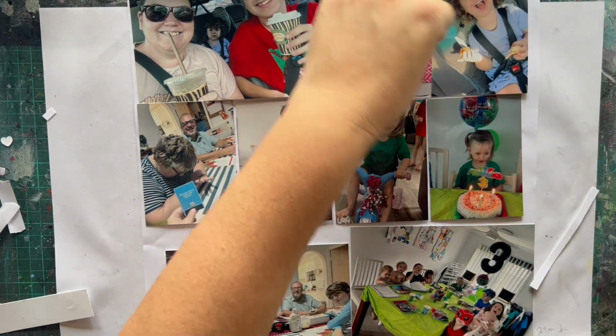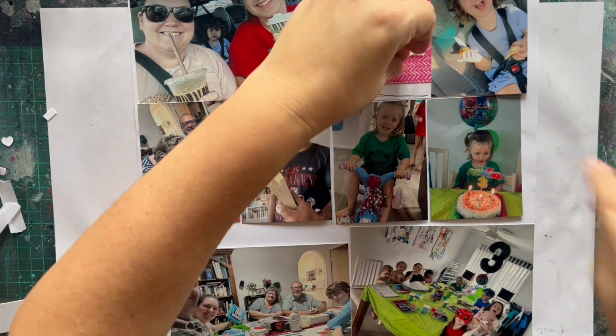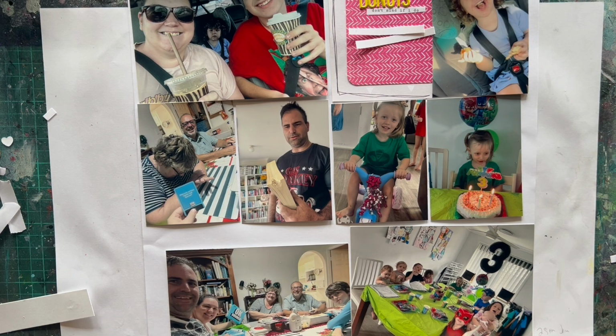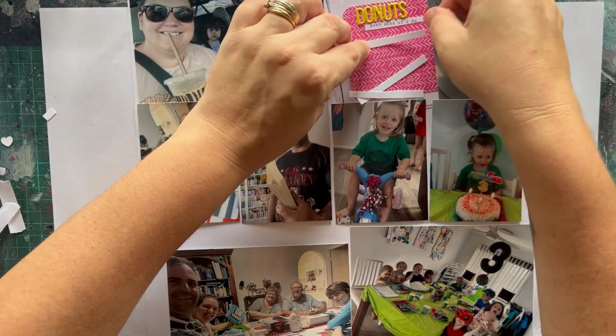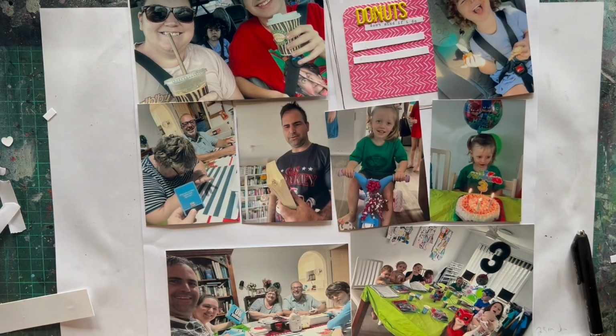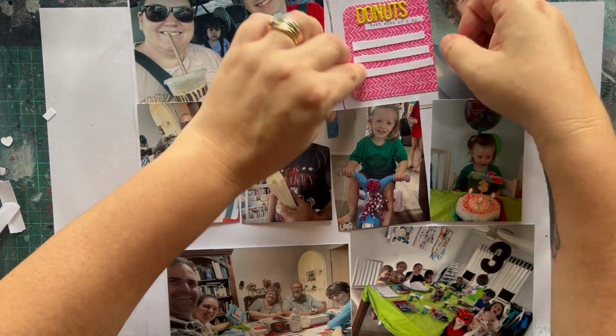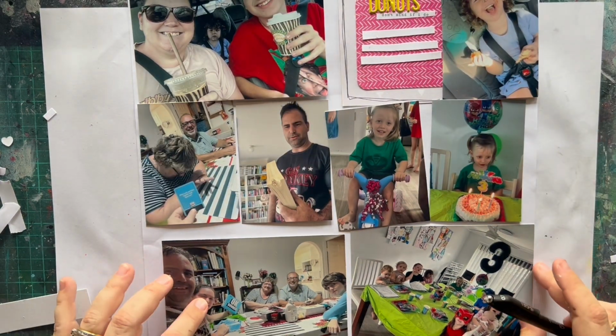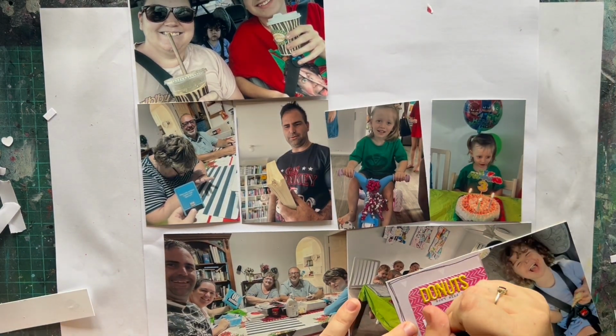So this is how I like to include my journaling in some bits. I like to use strips of cardstock and then just do my journaling straight onto those. So that's what I'm doing here. I could have, well, no, I couldn't really. I used a pink card in the background, so I couldn't really write on it because it wouldn't have been noticeable.